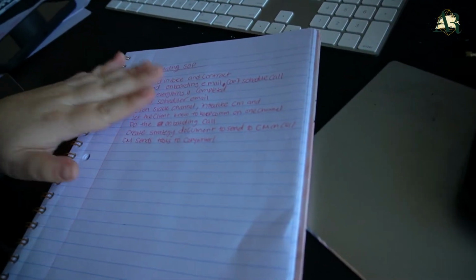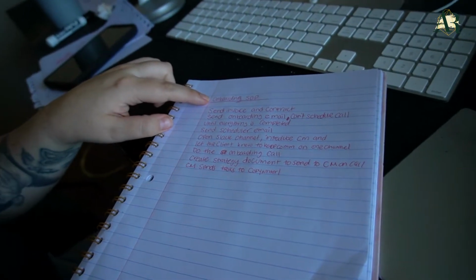And then let me show you what's going on here. Oh, that got all up in my face. What's going on here, as you can see, is I'm actually creating my onboarding SOP. And after that, I have to go over a couple of other things in my business so that I can make this a lot more streamlined. So that's definitely what's going on right now.